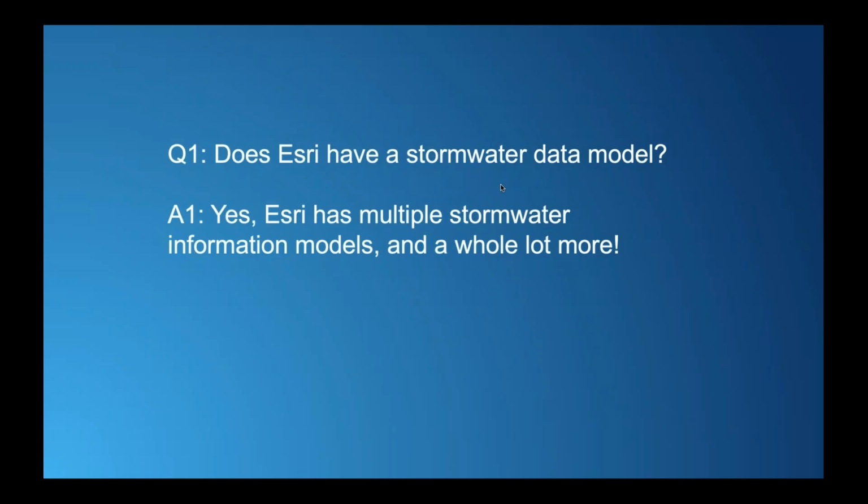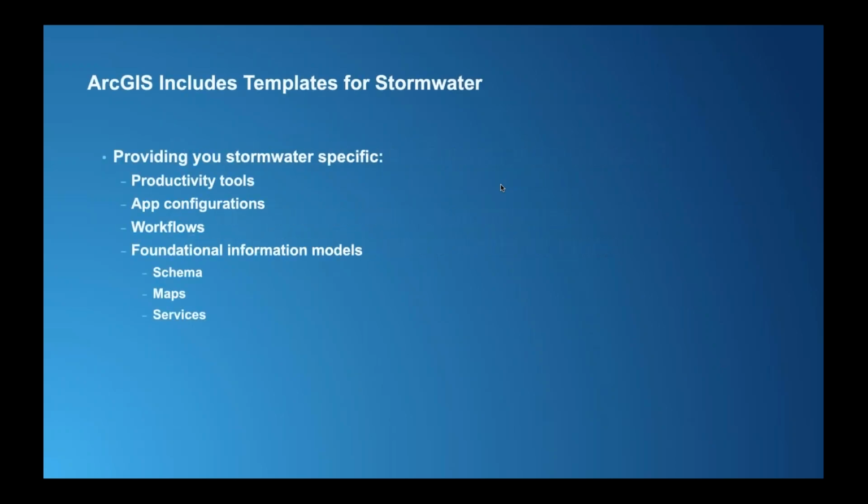In fact, Esri has multiple stormwater information models and a whole lot more for stormwater. And that's because ArcGIS includes templates for stormwater. What these templates provide you is stormwater-specific productivity tools. They provide you stormwater-specific app configurations. They support stormwater-specific workflows, so common workflows that organizations that have to manage information about stormwater systems need to do.